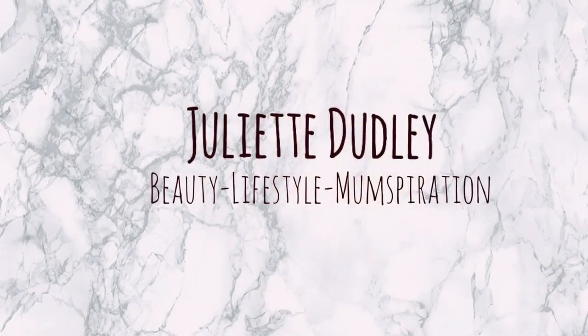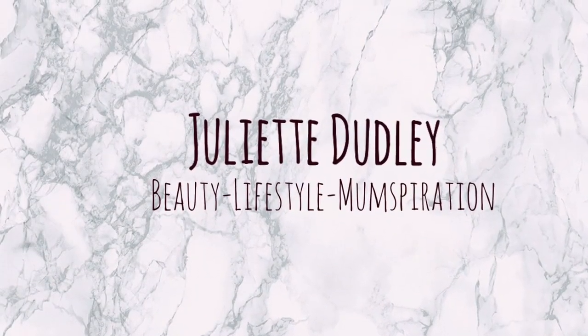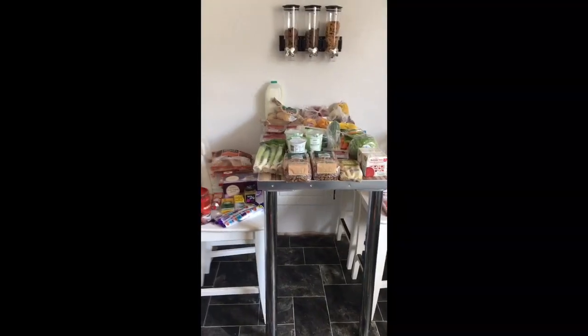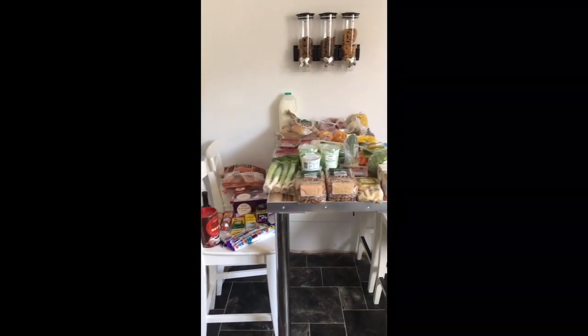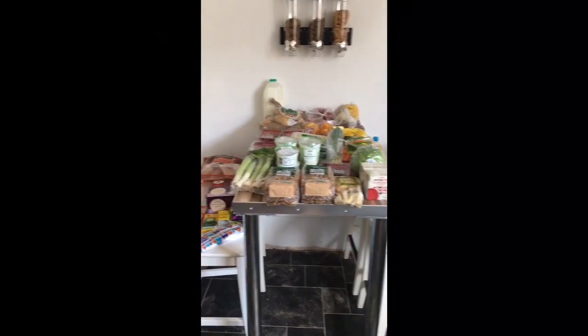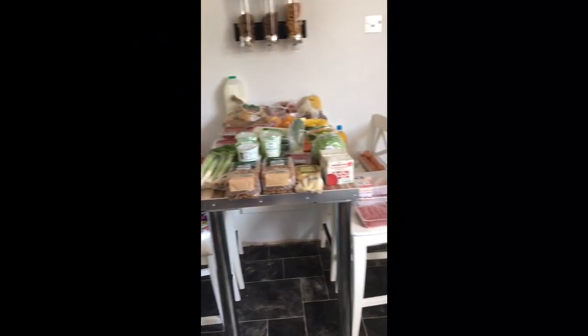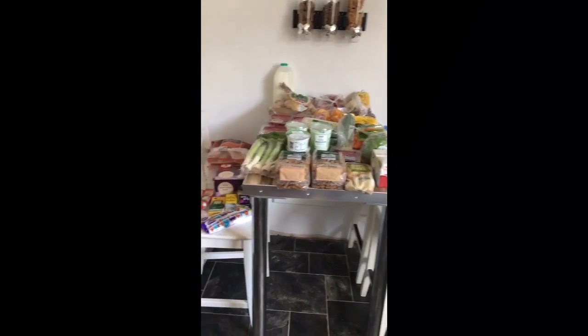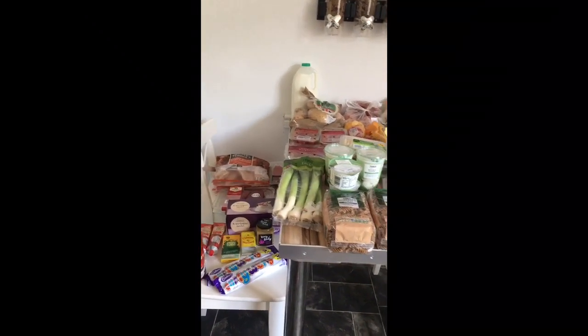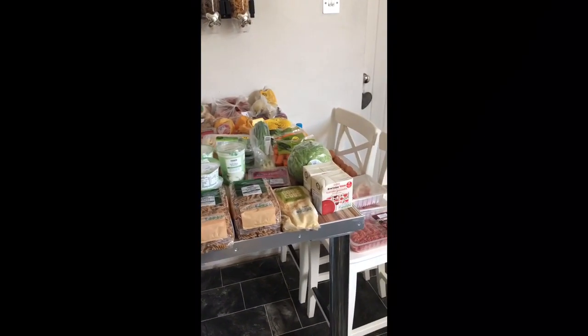So without further ado, on we go to the food shop. Okay, so this is my massive Slimming World shop. It has just arrived. There are a few other little bits that aren't on here, but they're for my little boy and my husband, so baby milk and things like that. But I thought I'd go through what I've bought.